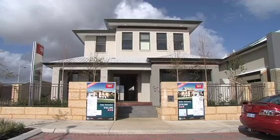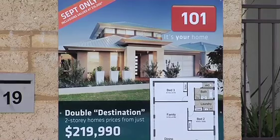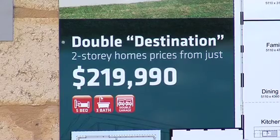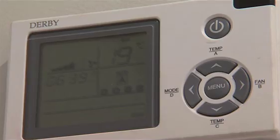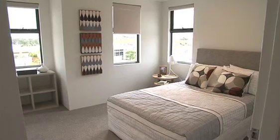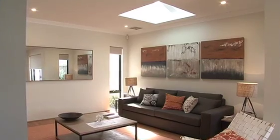We've got 10 different display homes around the metropolitan area, all within driving range. At the moment, we've got the Destination on as our promotional home. It's a 5-bedroom, 3-bathroom, 2-storey home, and that's available for less than $220,000, including Daikin refrigerated air conditioning. That's incredible. Yeah, it's good value.